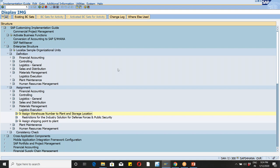You can make use of your own. If you want to create your own sales organizations and divisions and all, you can do that. But I just want to make use of the standard one. I'm just going ahead. Okay, so we have created some basic organizational structure over here, guys.